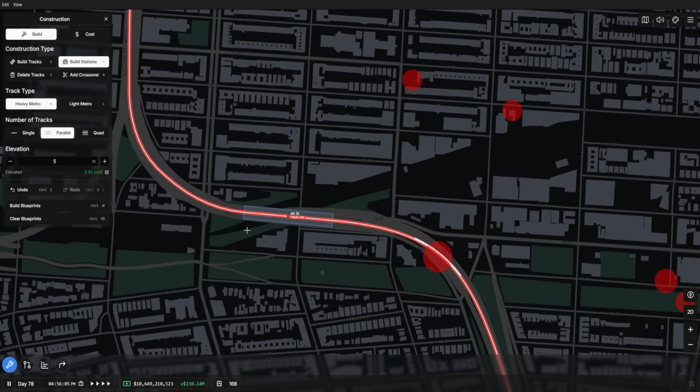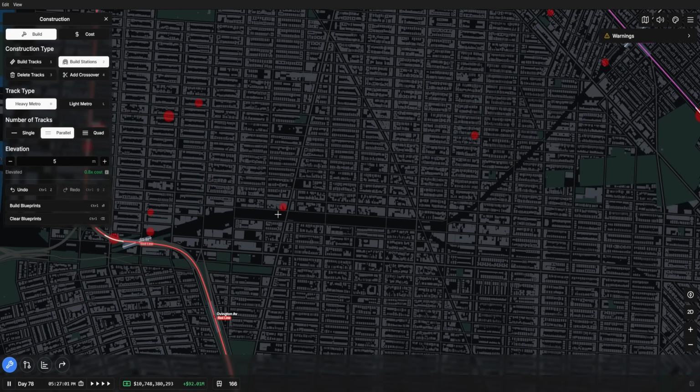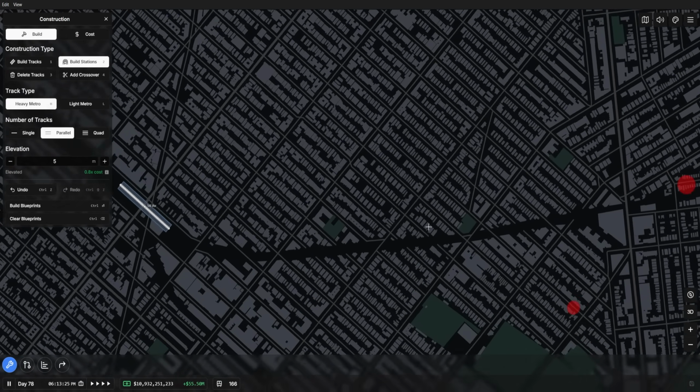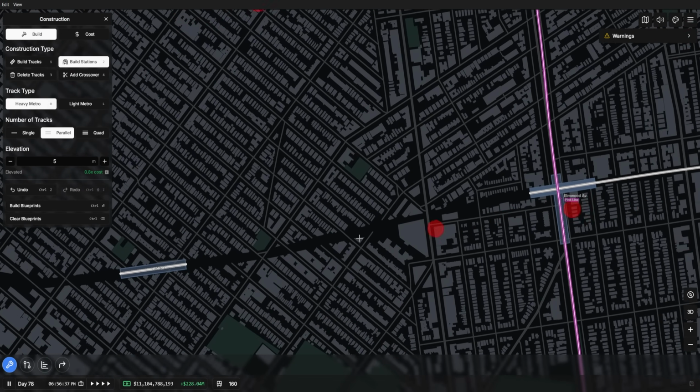So we'll add the elevated crossover just there. And then we're going to bring it round now. And then we'll do a stop here. And then we do have a couple of buildings there, but I can wiggle directly through them. Just like that. And we will throw in a station there. Or do I put this more in the middle? I reckon we put this more in the middle, like here.